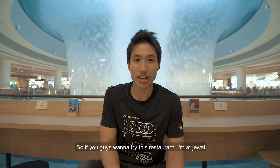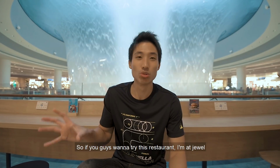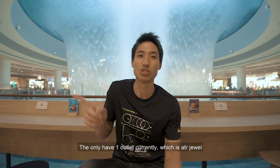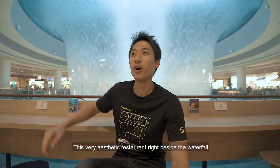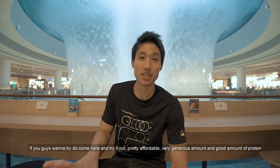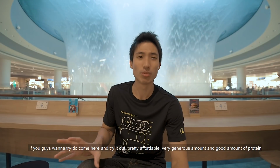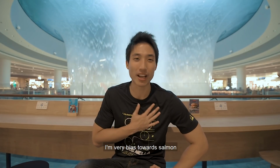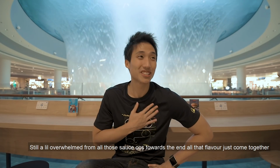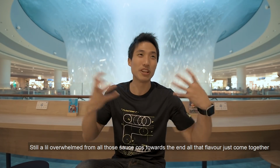If you want to try this restaurant, I am at Jewel. They only have one outlet currently, which is at Jewel, this very aesthetic restaurant right beside the waterfall. Do come here and try it out. It's pretty affordable, a very generous amount, and a good amount of protein for those bodybuilders out there. I'm very biased towards salmon. I'm still a little overwhelmed from all the sauce, because towards the end, all that flavor just came together.